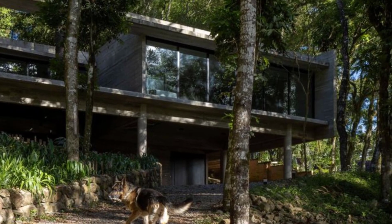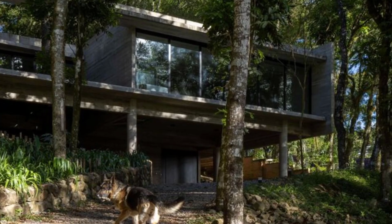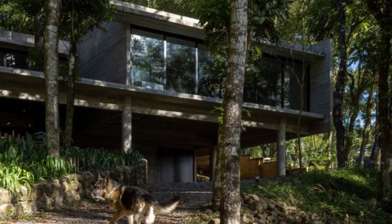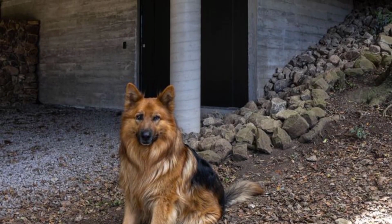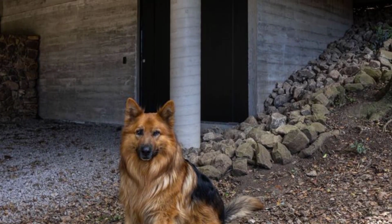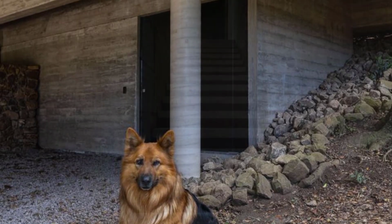The main structure of the house extends horizontally, forming a volume that gently leans over the landscape. From a distance, the house does not attract attention. Instead, it disguises itself, hiding behind the lush foliage, like a quiet refuge from the hustle and bustle of the outside world.